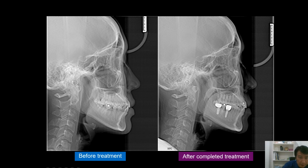One key to success is that we use good root torque control when we do the crowded teeth correction without failing of the incisor teeth, because we start to use bigger wire, like square or rectangular wire, in the slot, because we would like to reduce the play and create good root torque control.